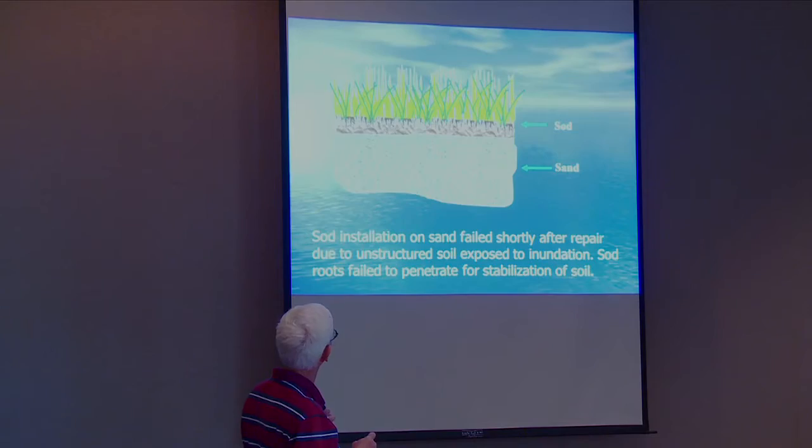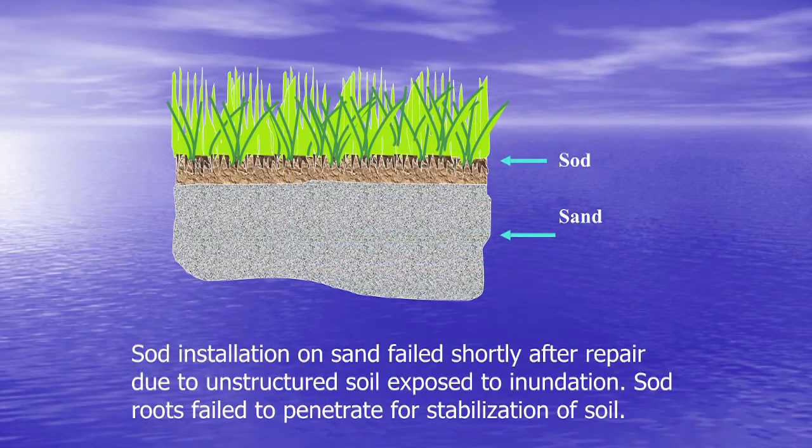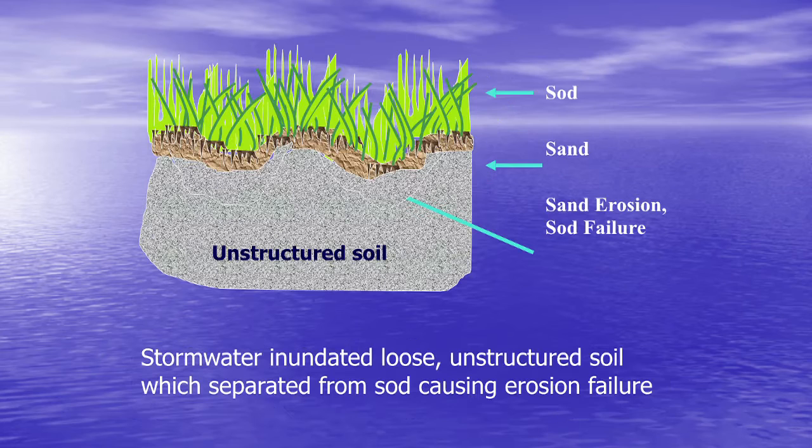Now, kind of in reference, the original reason that the soil failed is the sod failed to send roots down into the sand, which would have helped establish soil structure. When that failure happened and we applied rain from the thunderstorms for the area, we got a separation underneath the sod, and as a result, we started getting a failure of the surface structure as well.